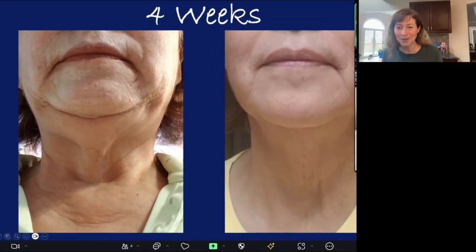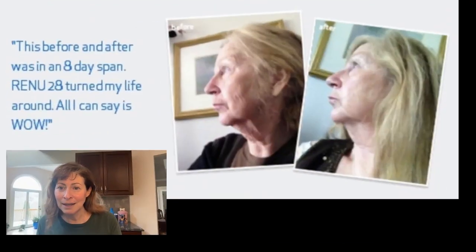And what I found more remarkable was those other cells that didn't self-destruct, that were still old and wonky, they started replicating again. So from a scientific standpoint, this is anti-aging. And so anyway, here are some photos. 4 weeks for that. Dun, dun, dun, dun. 8 days for that woman.